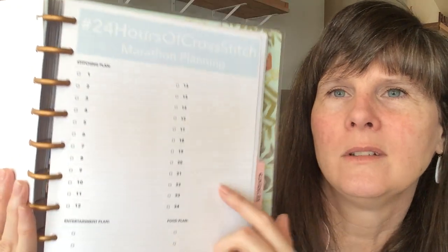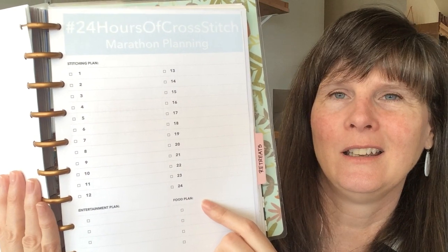She gave you 24 lines because a lot of people like to work on a different project every hour. Lots of different ways to do 24 hours of cross stitch. She also gave you a planning page so that you could plan which piece you're going to work on each hour, and then your entertainment plan. Maybe you're going to watch some movies, and then a place to plan your food for that 24 hours. She has lots of other pages in her planner that are fabulous. Those are just the ones that I pulled out to use in my planner.